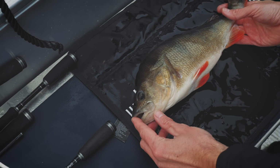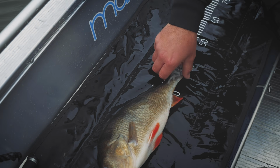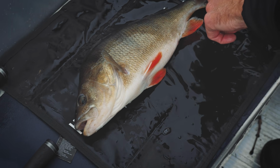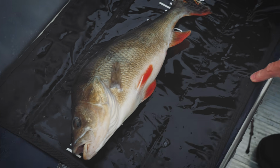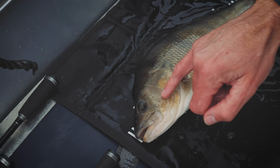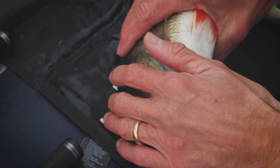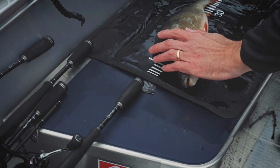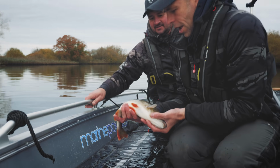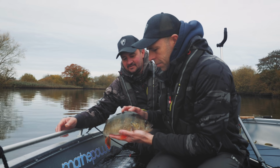To the nose of the mat, or to the first line? Just to the first line, yeah. Okay. Yeah, 42-ish. Yep. 40, yeah. Lovely fish. Isn't he? He's got some shoulders on him. He's a big fish in the winter. This is my favourite bit here, these little iridescent things. Stay there. Right. Look at that. Stay there, you. Behave.